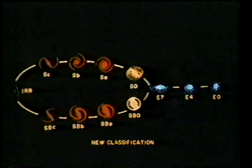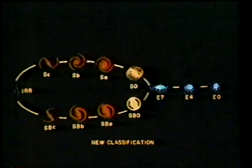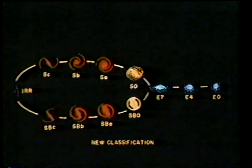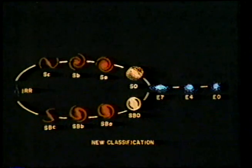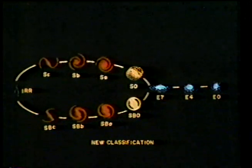The modern revision of Hubble's system includes a group of armless disk galaxies, both with a bar, SB0 galaxies, and without, S0 galaxies, and two groups of irregular galaxies. Classifying galaxies according to their detailed appearance is an important first step in coming to grips with them.